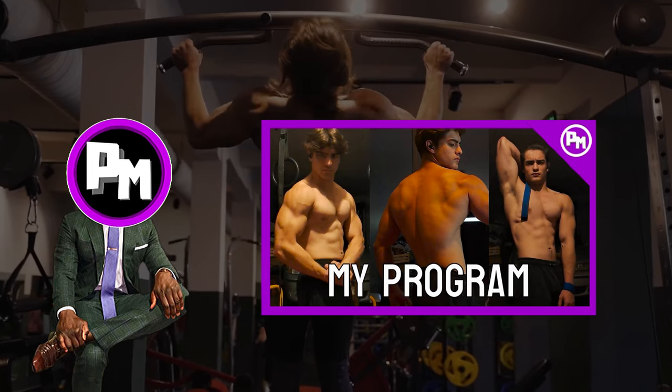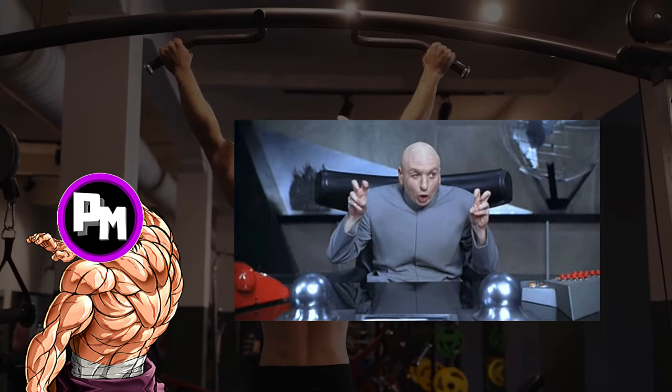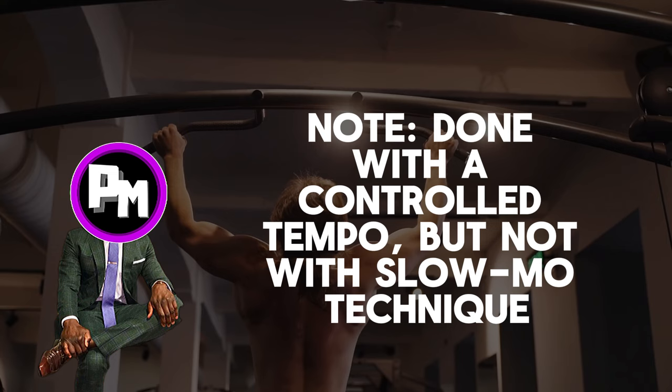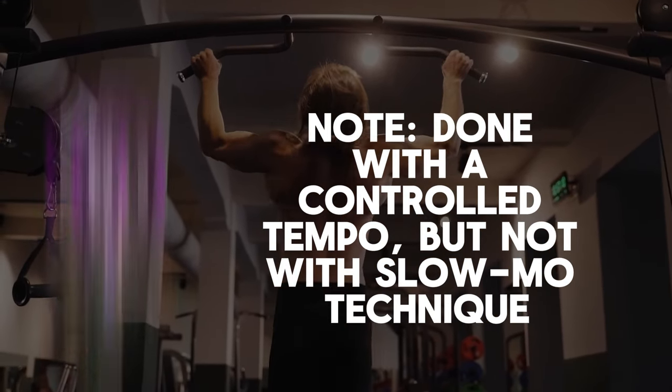This is what I have been doing for a long time. But eventually, this got easier as well. Quote unquote, uneasy. I can do 10 plus chest to bar pull-ups. Which, there is nothing wrong with going higher reps.